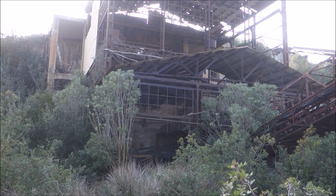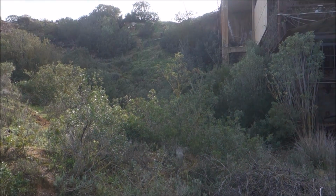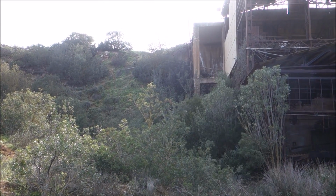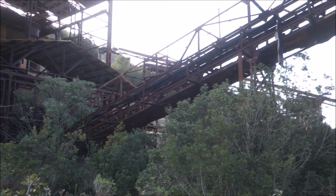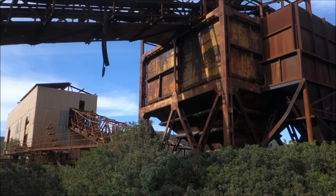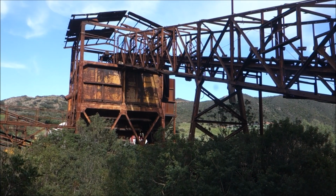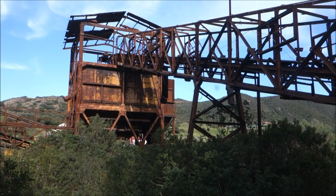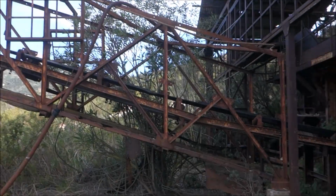Stop crushing the rock. So I'm back at this beast of a mill. I left off when I was up there last time, and this is the section of the mill that we have not explored yet. So let's get to it. There's another view of that hopper where the ore was taken to, and the conveyor system that took it up there.